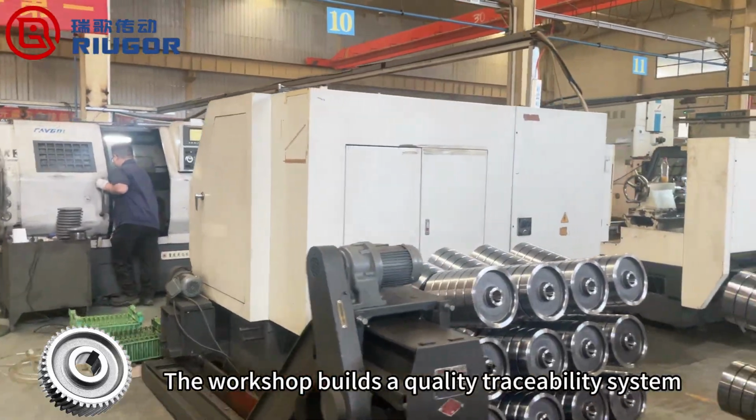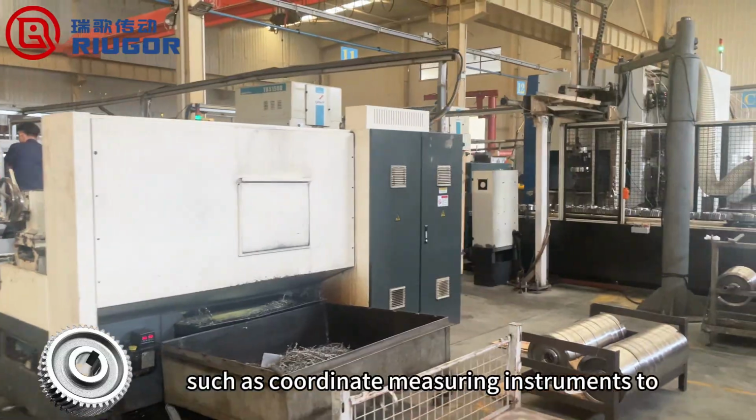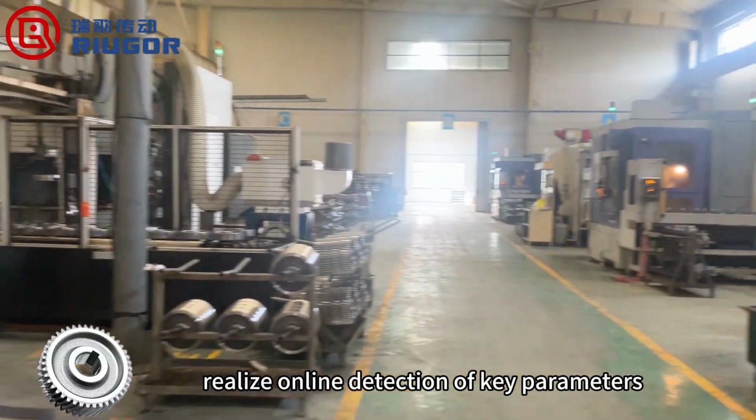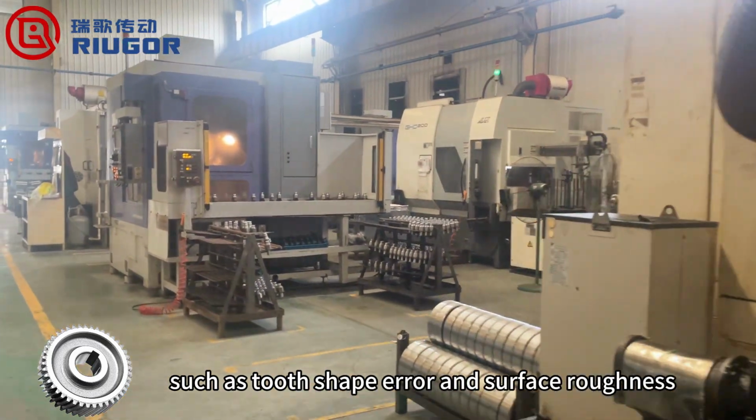The workshop builds a quality traceability system and uses intelligent equipment such as coordinate measuring instruments to realize online detection of key parameters such as tooth shape error and surface roughness.